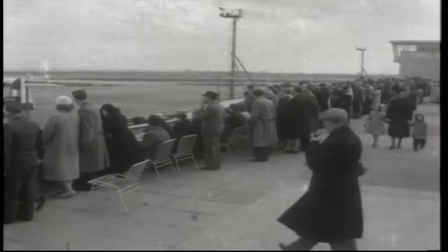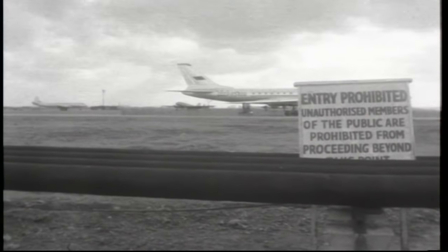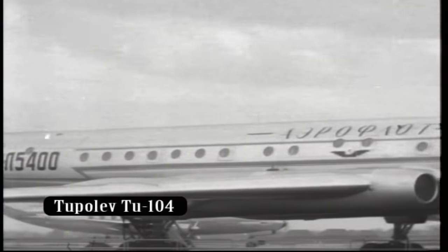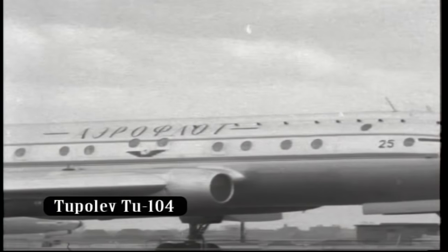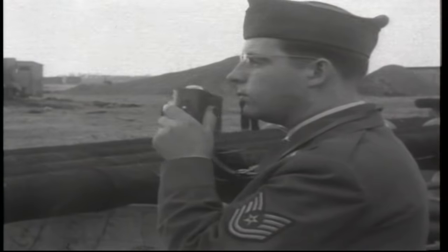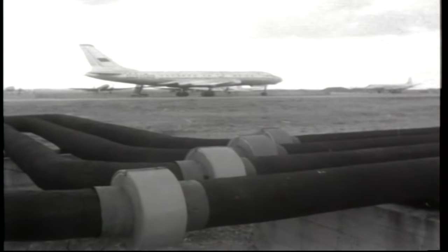With the Comet out of action, the Soviet Tupolev Tu-104 was left as the only civilian turbojet flying passenger routes. Based on the Tu-16 Badger strategic bomber, the Tu-104 was tested in a water tank for its ability to withstand pressure before being introduced by Soviet national airline Aeroflot in 1956.